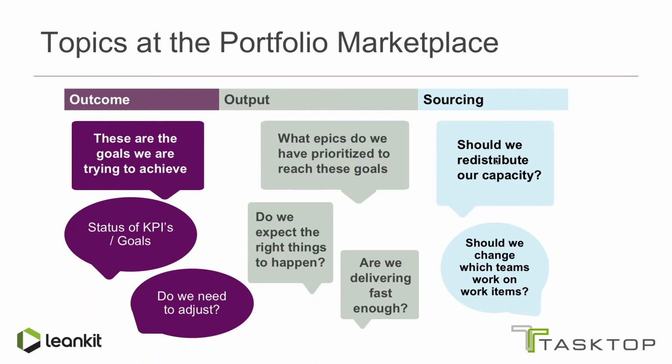So this is a process that will take some time to implement and some time to get used to, but this should work for you if you have an organization that is mostly co-located and where you can get a good amount of people in the same room. To give you an idea, it's not unusual to run a portfolio marketplace with up to 30 product owners and management. So that's 30 people in a room talking for 2 hours, discussing priorities, sourcing, everything around that.